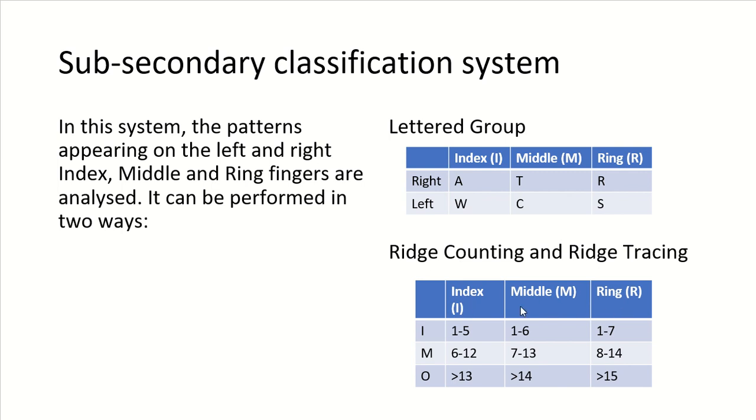Index, middle and ring. For index, if the ridge counting is between 1 to 5, it is denoted as I. If it is 6 to 12, M, more than 13, O. For middle, I is 1 to 6, M 7 to 13. These are the ridge countings. And more than 14 is O. Ring 1 to 7 is I, 8 to 14 is M, and more than 15 is O. So there would be lettered group classification and also classification based on ridge counting or ridge tracing.